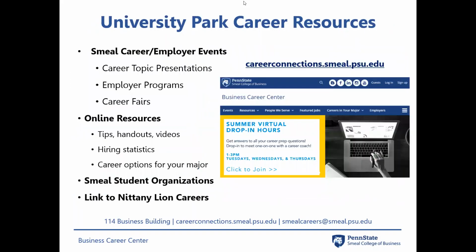So the next resource that I wanted to point out is actually our SMEAL BCC website. We have a lot of really great resources on our website that I wanted to point out to you, especially for you to utilize this summer in order to get ready for the fall. One of the biggest things we have on our website is information on different employers and the different opportunities that they can provide to SMEAL students.